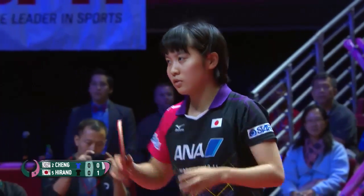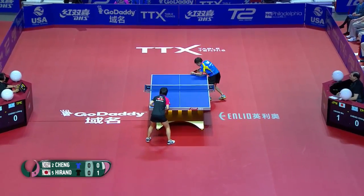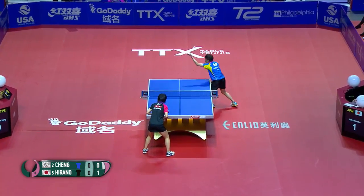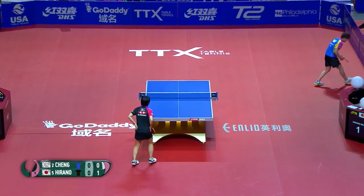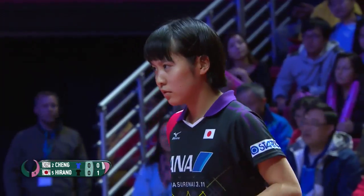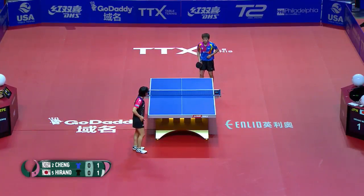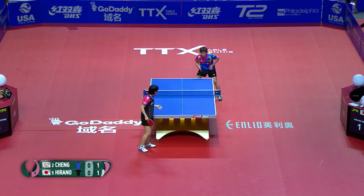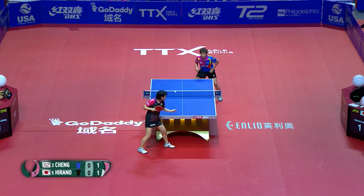But it's a lot more than simply forehand and backhand. Miu Hirano's got touch. She's got versatile serves, strong receives. 1-1. For every strong backhand receive, there's a heavy underspin pendulum serve coming off of Cheng I-Ching's racket. So Cheng I-Ching splitting her serves. The smooth criminal lean.